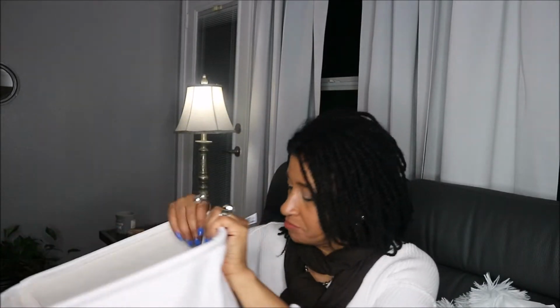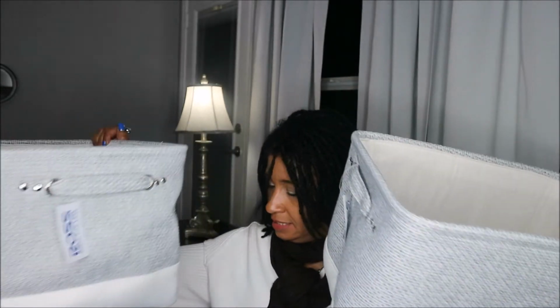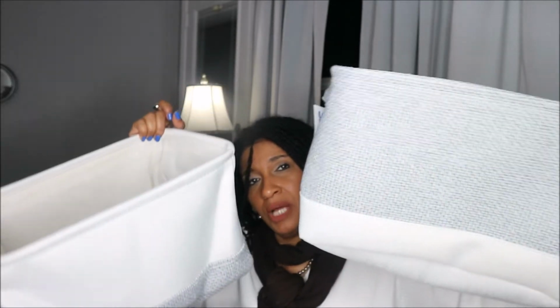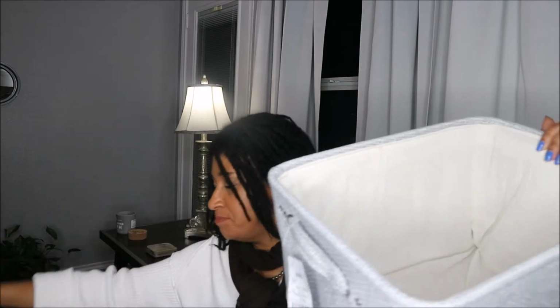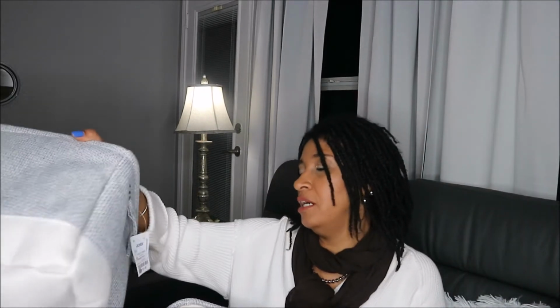This size was $5.99. Then I got the next size up twice over. I got two of these, which are identical, but they're actually opposite of each other. This one has the white at the top with the gray at the bottom, and this one has the gray on top with the white on the bottom. I really like that little bit of contrast to give the closet some dimension. Both of these are at the price point of $7.99, so I basically got one of these free today because I had my $7.99 credit.